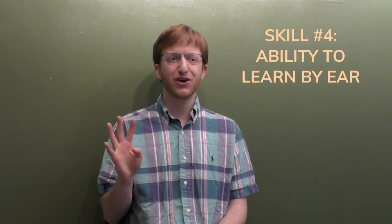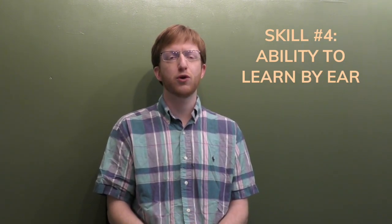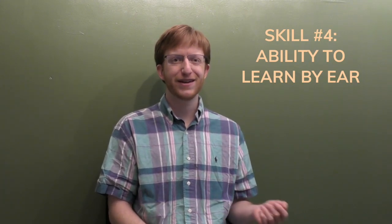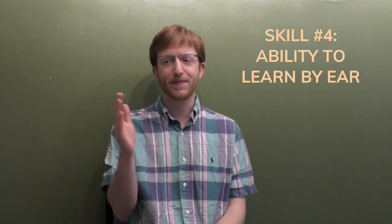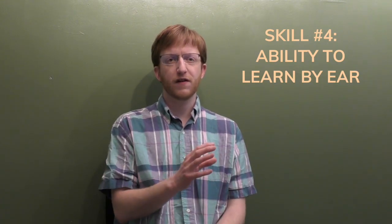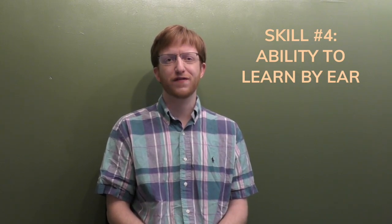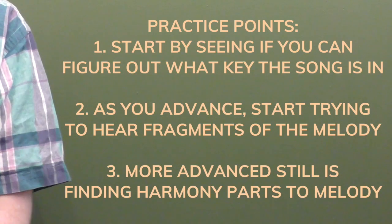All right, the fourth skill is learning by ear. So how quickly can you listen to a piece of music and start playing along, start picking out the melody, start picking out a harmony part to the melody? These are all skills on the spectrum of learning by ear. So give yourself a rating 0 to 10, and if you want some practice points for this skill, start with seeing if you can first determine what key the song is in.